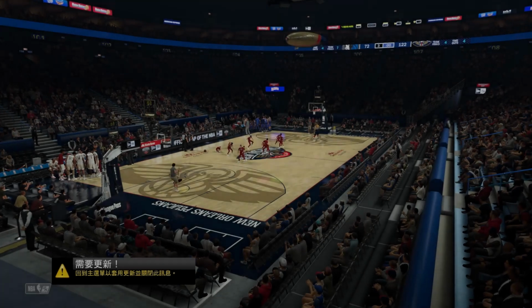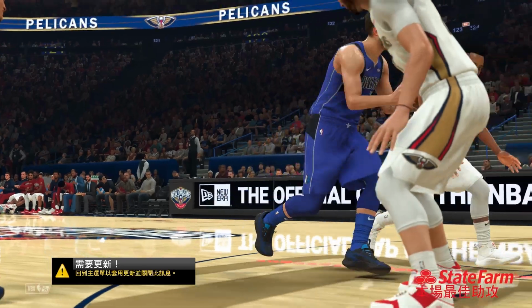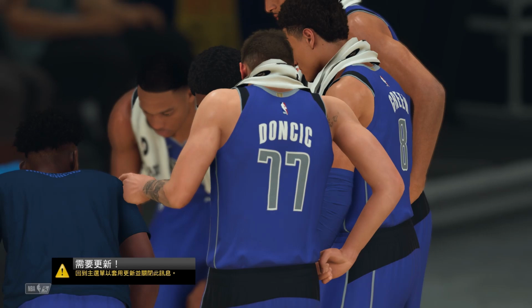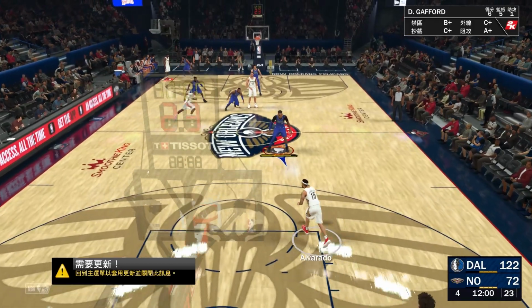And now let's go back to a play from earlier as we show you our State Farm assist of the game. Yeah, an easy choice tonight. Look at the precision on this pass. Put it on a platter for him. This is why you preach teamwork. Some of the most spectacular plays are the ones where guys are feeding off one another.